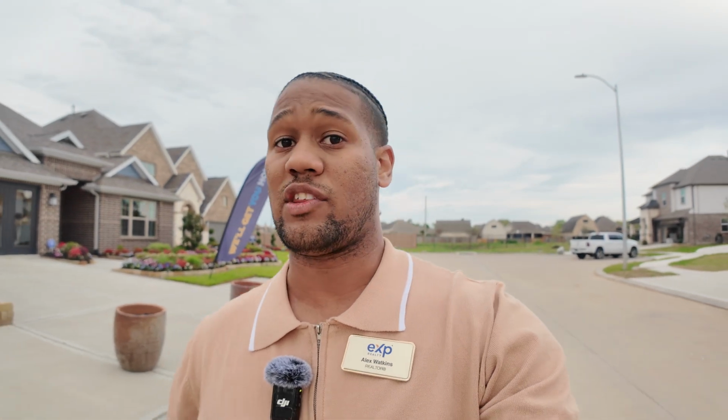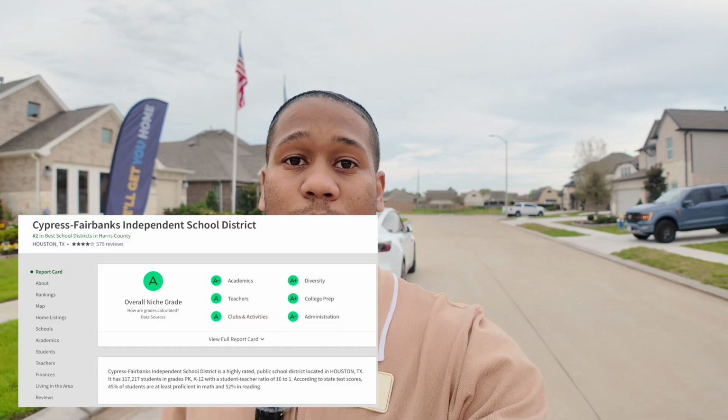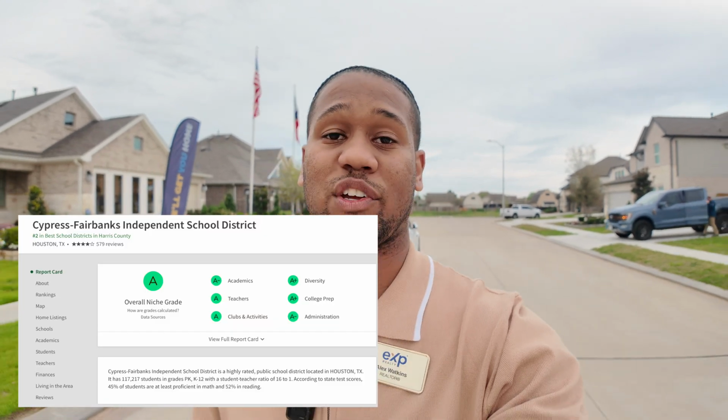Now, another important thing that I wanted to talk to you guys about as well is going to be the school district that this community is zoned to. It's going to be Cypress Fairbanks ISD, which is one of the highest ranked school districts in all of Texas. Also, before I get out of here, guys, I'm going to show you how close these schools are to these homes. I mean, you're right down the street, and in my opinion, it's very, very nice to live close to where your kids go to school.